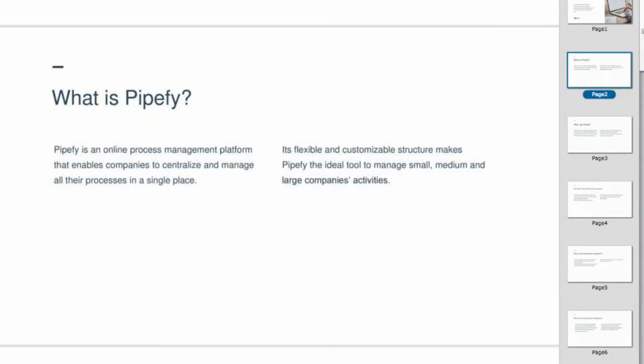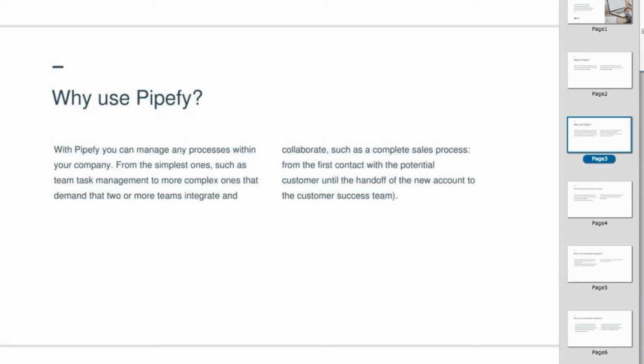Pipefy is an online process management platform that enables companies to centralize and manage all their processes in a single place. Its flexible and customizable structure makes Pipefy the ideal tool to manage small, medium, and large companies' activities. With Pipefy, you can manage any processes within your company, from team task management to more complex ones that demand that two or more teams integrate and collaborate, such as a complete sales process, from the first contact with the potential customer until the handoff of the new account to the customer success team.